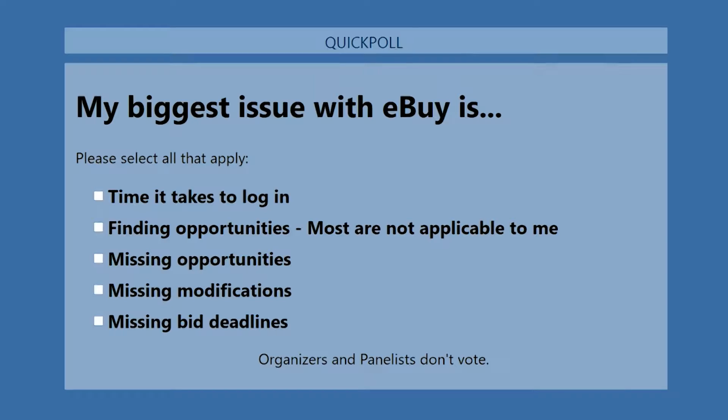So tell me what your biggest issue is with GSA eBuy, and we'll talk about some of those. The time it takes to log in, everybody should be clicking that. You can click as many as you want, but everybody should be clicking that now, because it is taking way longer. It's 4 or 5 times as long with the verification code. Finding opportunities that are applicable to you. Again, if you're doing a lot on GSA eBuy, probably the most of your time is just sifting through the information to find it. And then maybe you're missing opportunities, and be honest, I know it, be honest, missing modifications and missing the bid deadlines.